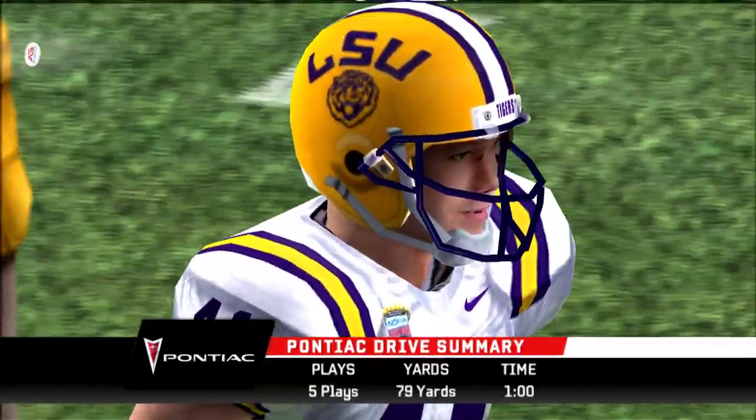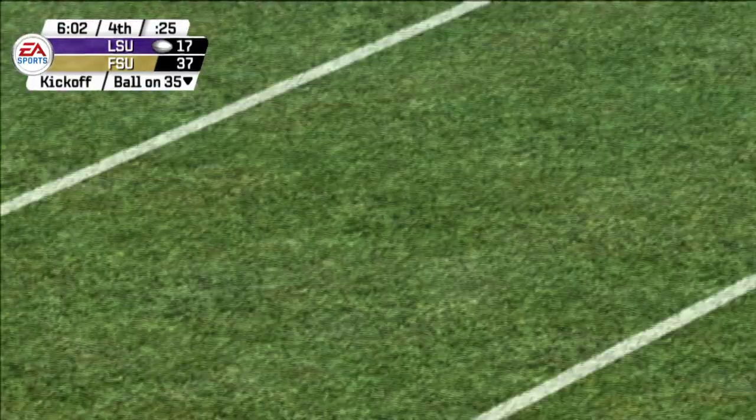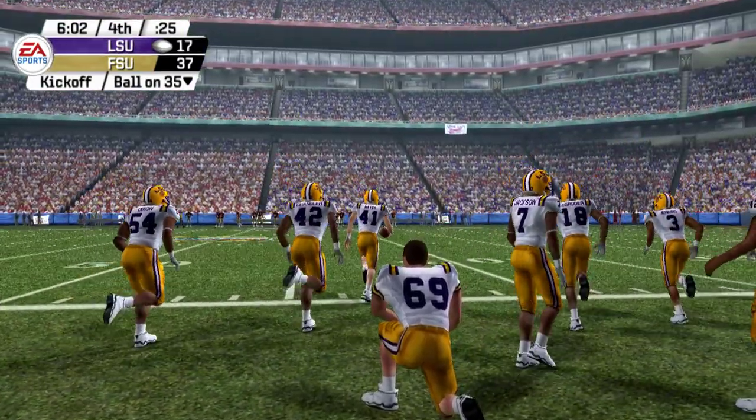PAT. So with just over 6 minutes remaining in the fourth quarter, our score, Florida State 37, LSU 17.